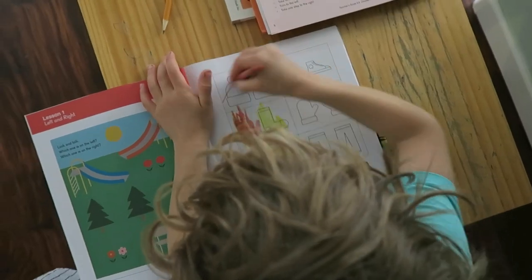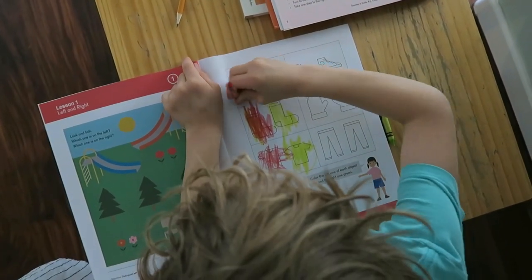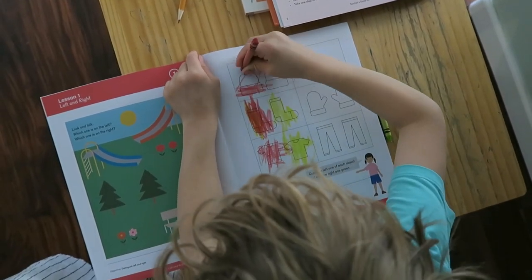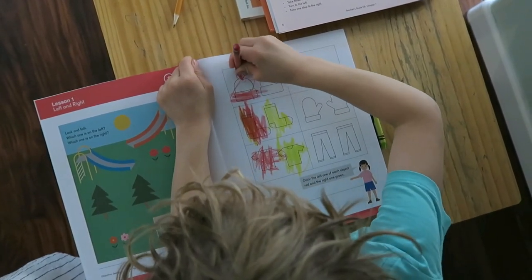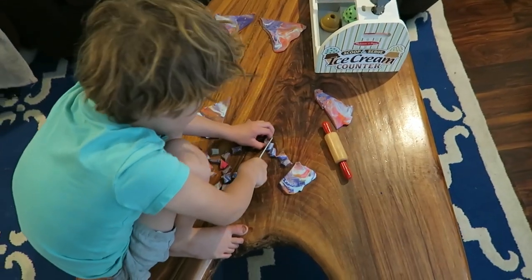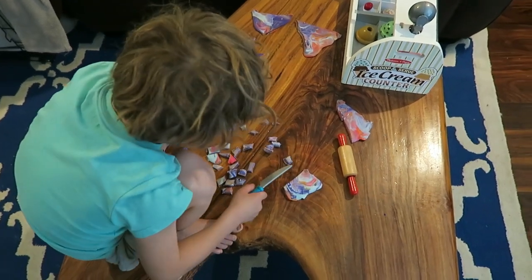So the left object is red and the right object is green. That's the left beanie is red. Color it nicely in the lines, the beanie. That's the left beanie. So my kindergartner is on a little bit of free time.